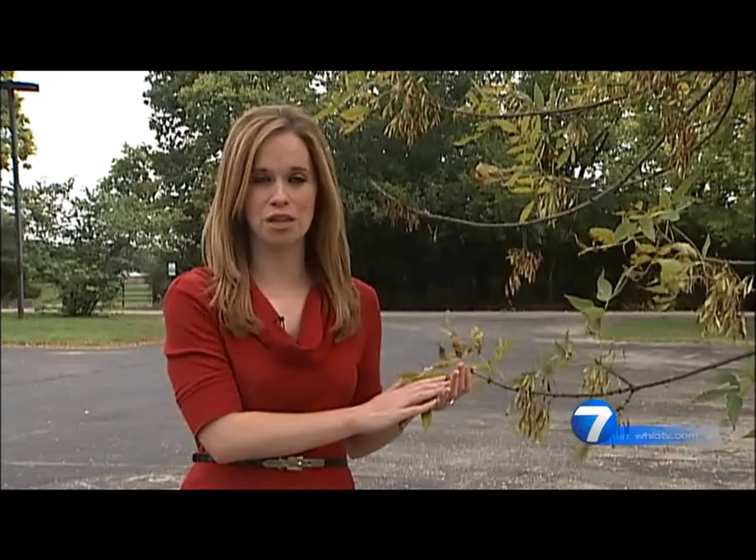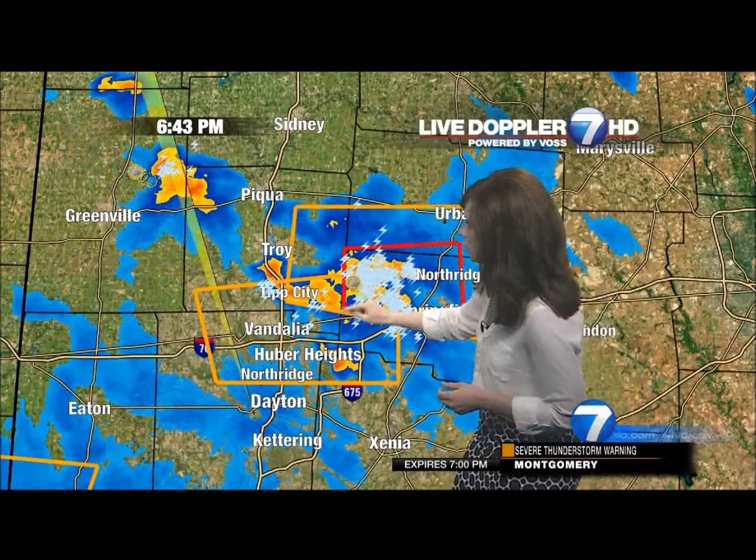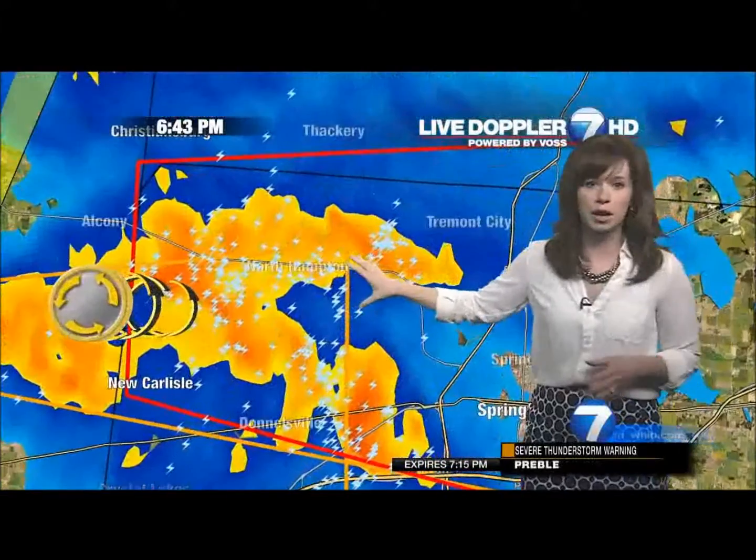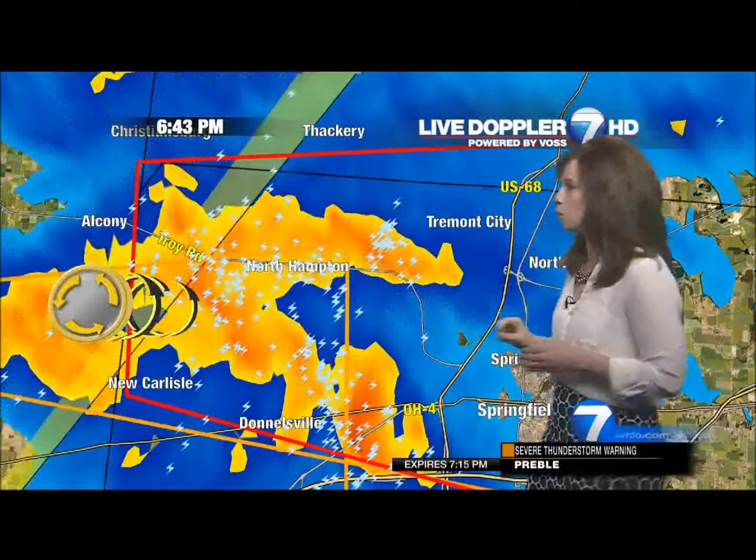According to the Ohio Department of Natural Resources, these leaves are changing because they're stressed. The warning box here, this is what you're seeing indicated in red, this polygon. That's where the tornado warning is. This is an indication of rotation.